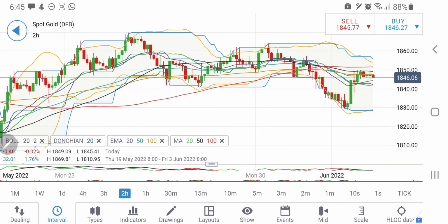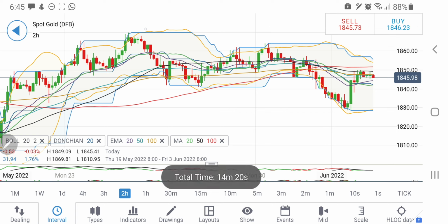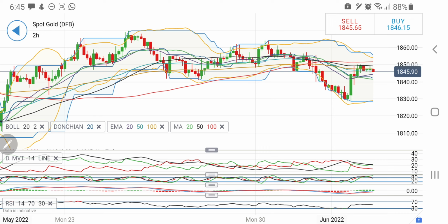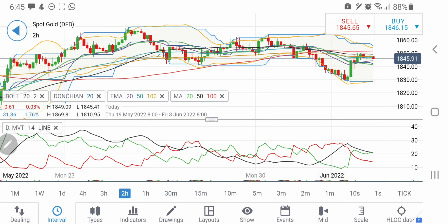Similarly, if you look at the 2-hour chart, 1850 is the level I'll be watchful of. Beyond 1850, there is going to be a certain and definite rise. See, it has reversed from this trend and is now trying to rise. However, look at this on the larger time frame. There is still possibility for it to rise towards 1855, but I will be watchful of that. Only if it sustains beyond 1850, I'll recommend you to go long.